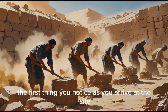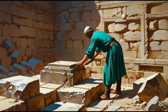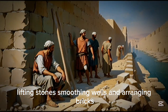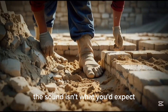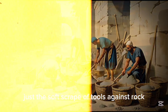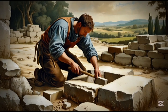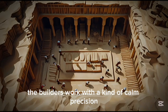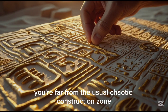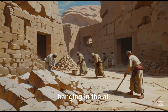The first thing you notice as you arrive at the site is the quiet hum of activity. Even though there are dozens of men working, lifting stones, smoothing walls, and arranging bricks, the sound isn't what you'd expect. No shouting, no frantic running about, just the soft scrape of tools against rock and the rhythmic thud of stone hitting the earth. The builders work with a kind of calm precision, each action deliberate and mindful. You're far from the usual chaotic construction zone. You can almost feel the quiet sense of purpose hanging in the air.